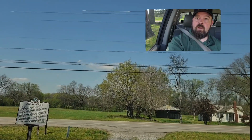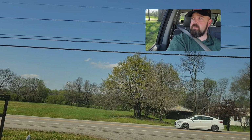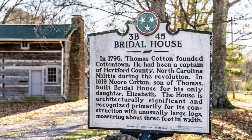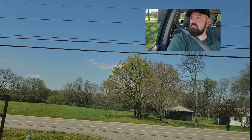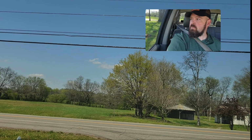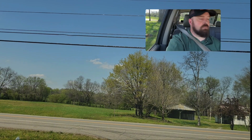Yeah, like right there, the Bridal House. Oh, I was wrong. Okay. It says in 1795, I'm going to give you a history lesson. In 1795, Thomas Cotton founded Cottontown. He had been a captain in the North Carolina militia during the Revolution. In 1819, Moore Cotton, son of Thomas, built the Bridal House for his only daughter, Elizabeth. The house is architecturally significant and recognized primarily for its construction with unusually large logs measuring about 3 feet wide. Dang, that's kind of cool.